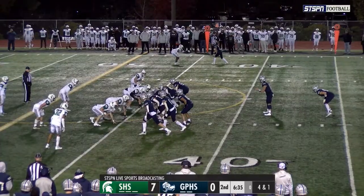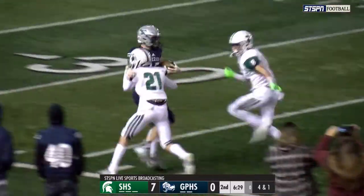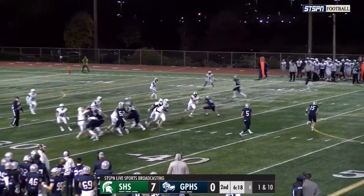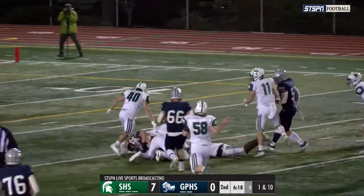Lean, waiting for the shotgun snap, here it is, he'll give it to Lechner, heads to the left, and now he'll get the first down and more at the 50, at the 45, at the 40. Stiff arms the man at the 35 and gets all the way down to out of bounds. They turned the on switch on for Trey Lechner. He's going to get a gain all the way down to the 21-yard line.